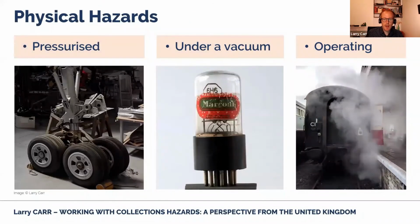So very briefly, here are some examples of physical hazards. Pressurized hazards include artifacts which contain gases or liquids above atmospheric pressure. Two examples are found within this aircraft landing gear. The aircraft's tires contain air, and the gear contains hydraulic fluid. Inflated tires and charged hydraulic systems require inspection and maintenance in order to prevent catastrophic failure.